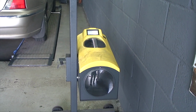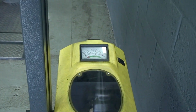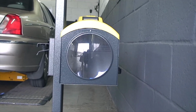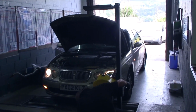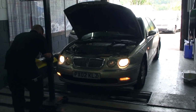The device that checks the lights is quite complicated. It has a meter reading on the top. You shine the light in and it shows you just how far the light is out. There's also a viewpoint on top of the device, as well as the lens at the front where the light is shone in. So the device is movable, so it's easily aligned to each car's individual headlights.